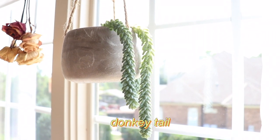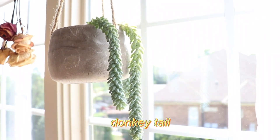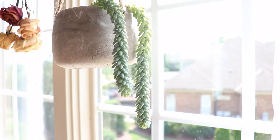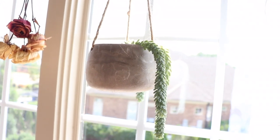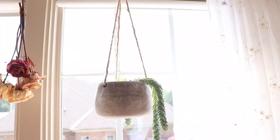Then hanging over by my window, I have my donkey tail plant, which I am obsessed with and love. It has grown really quick. It's actually three individual donkey tails that I planted together and they're doing great. Pretty easy to take care of though. I've never had any issues with it. Again, kind of like my string of pearls plant, the succulent just starts to look a little more shriveled and I water it and it perks right back up. The pot that it's in is from Michael's, I believe.